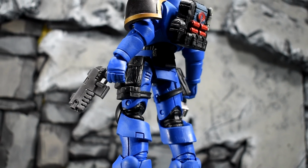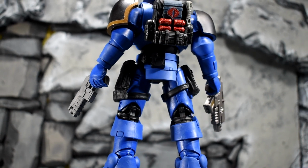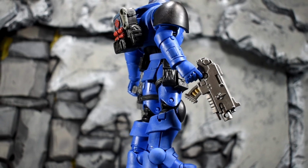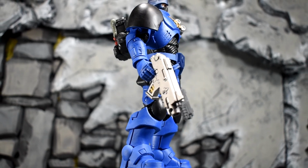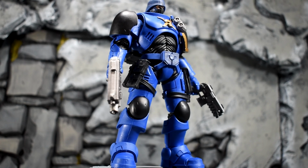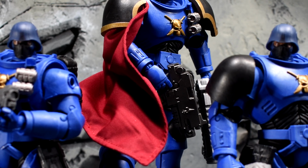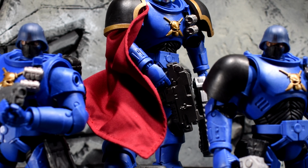I know for a fact I've already looked at some other people's custom Warhammer figures, and though I don't see much in the G.I. Joe Classified community, the way that I see these people mod these figures for other lines is crazy, super crazy. I'm not trying to put in that much work. I'm happy with it as it is.